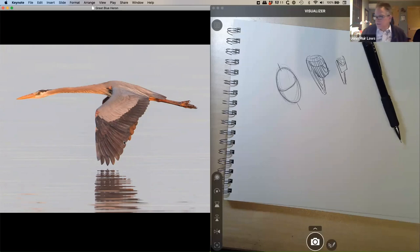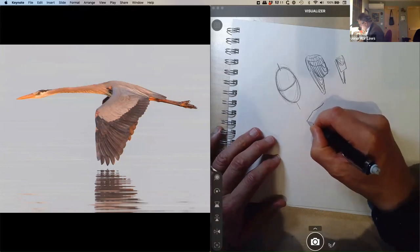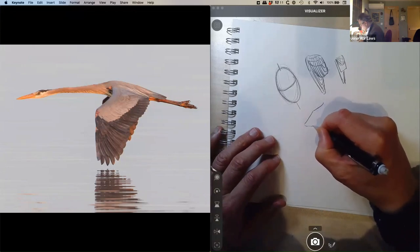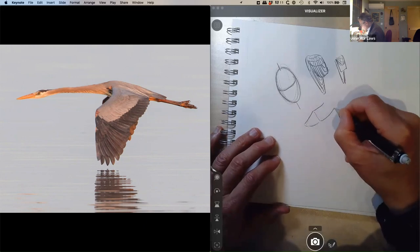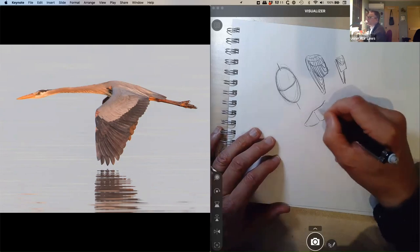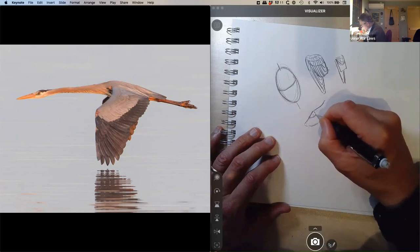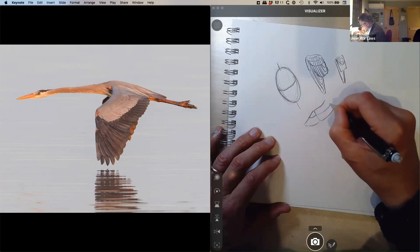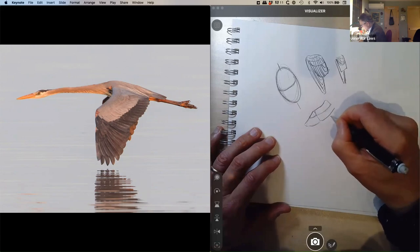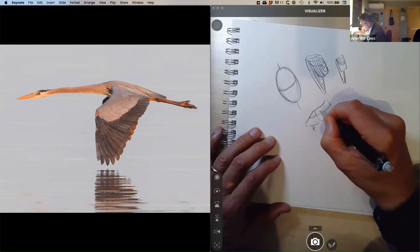So I'm going to make a little diagram of this over here. Typically on a wing, you can divide it into two sections. There's the outer part of the wing, and then there's the inner part of the wing. The front part of a bird's wing has a little pad of feathers over it here. So these are covert feathers over the primaries, and then you get covert feathers over the secondaries. So these are secondaries, these are primaries. These are primary coverts and secondary coverts.